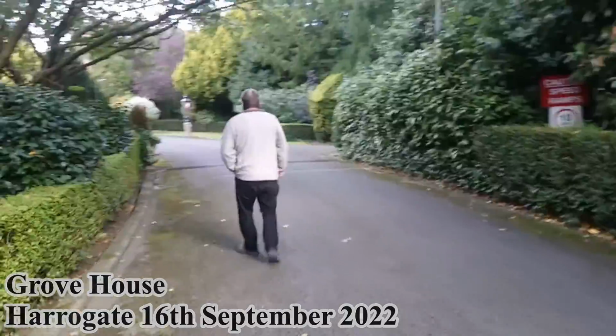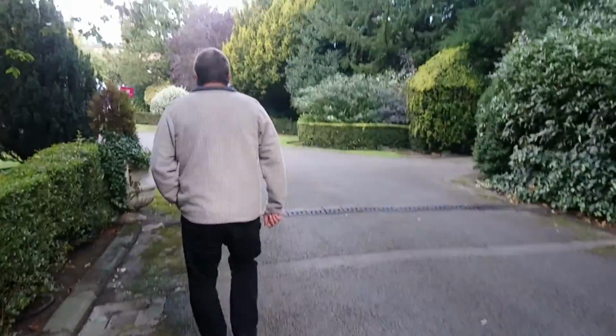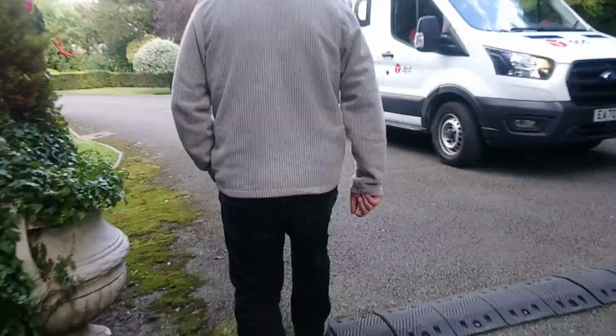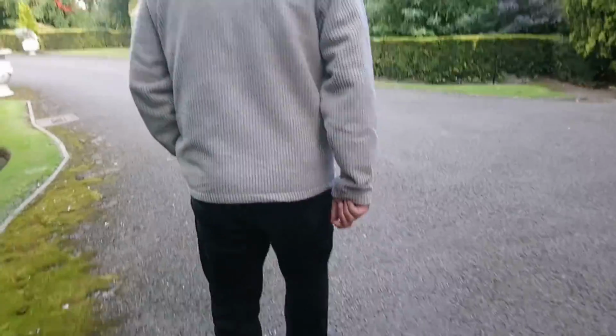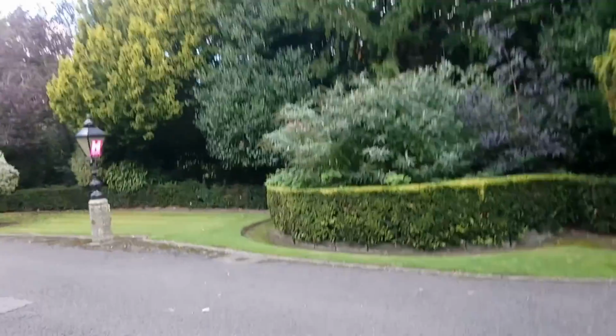We get to see the gardens and a little bit of the house today, and I'll have to apologise for my shaky camera work at the start here. I do have a GoPro, but unfortunately I couldn't get it charging, so I'm on the phone today, and there's a DPD van coming out. I actually know the driver as well, so I was like, "Hey up mate, how are you doing?" He was probably thinking, "What am I doing here?"